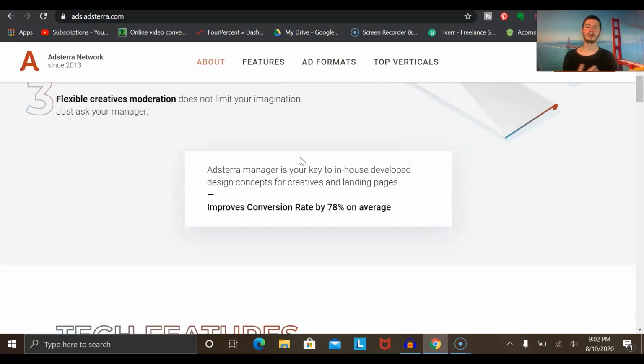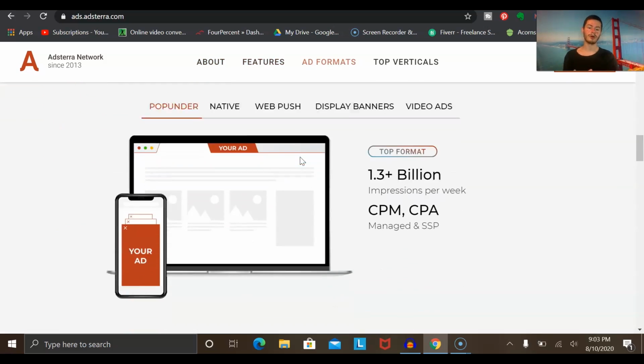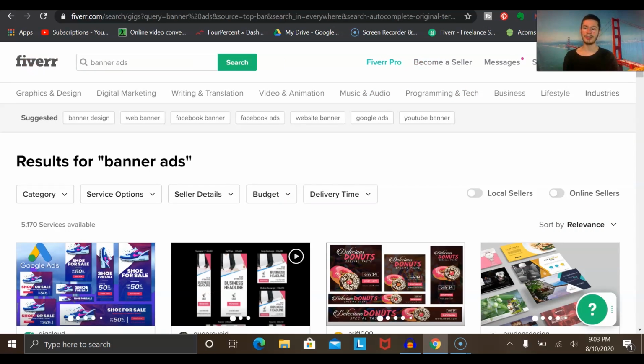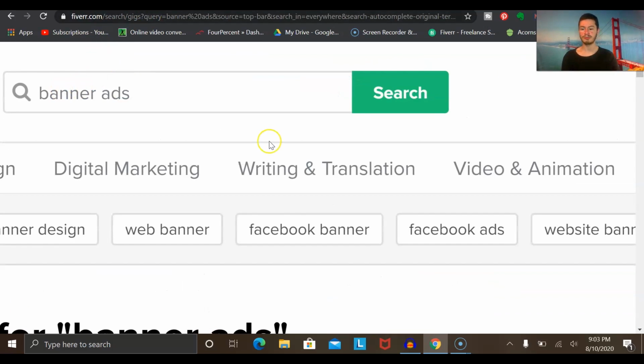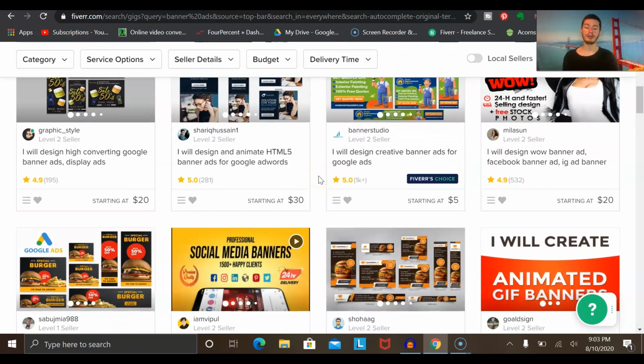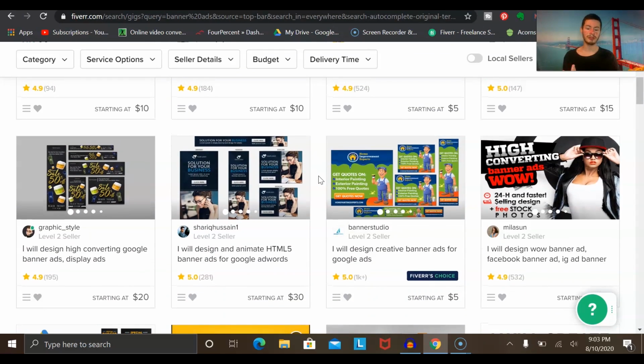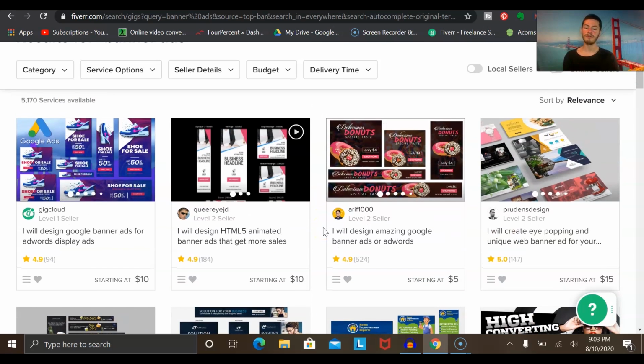And if you aren't good when it comes to designing banners, or you'd rather have someone else do it for you, you could always go to a site like Fiverr.com. You could search up banner ads in the search bar right here, and then you could look through the different people on here that are willing to create banners for you. There's tons of people that are willing to create banners for like 5, 10, 20, 30 bucks, very inexpensive, and you can pay them to create a banner for you.